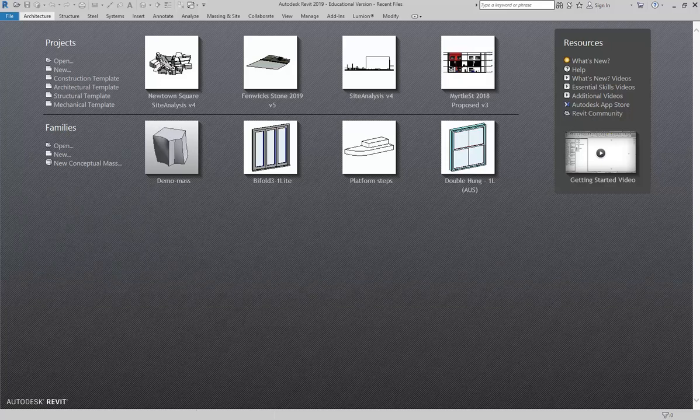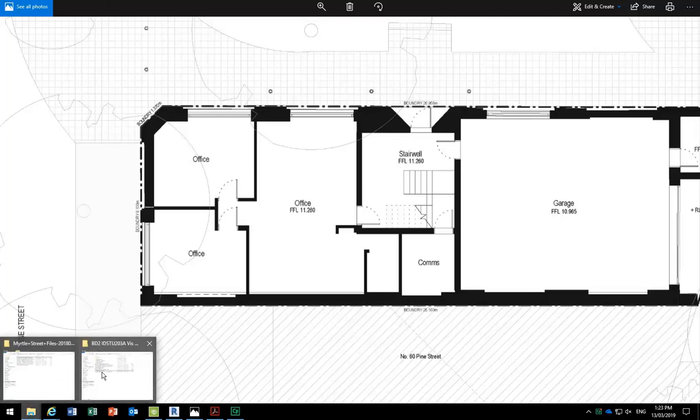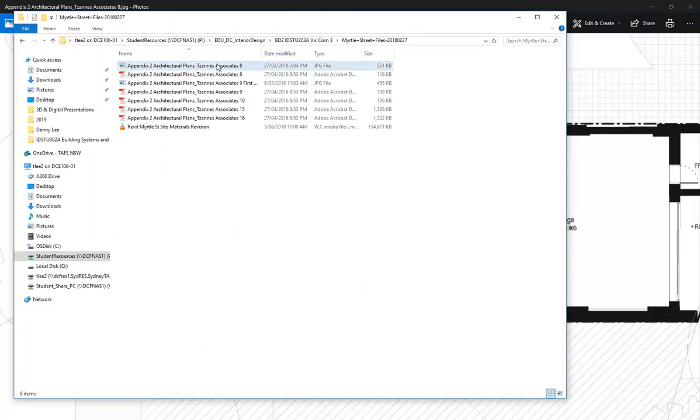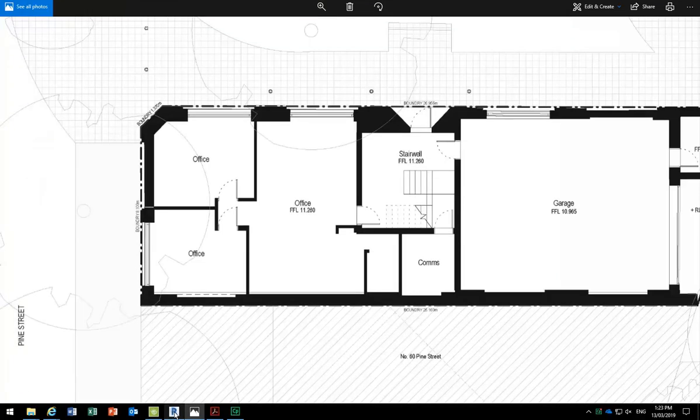So I want to begin a new project, and I've got this reference image, which is a JPEG, all ready to go. And I've taken that from the folder on the P drive, but you can also get this off Myrtle. So if you're looking for it, it's Appendix 2, Architectural Plans, Zahns, Associates 8. So it was page 8 originally, that's why it's got that number. So I'm going to insert that shortly into my Revit project as a visual reference to draw over.